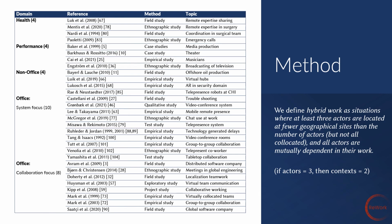In the identification of cases, we screened, grouped, and regrouped the papers. Based on this process, we ended with 30 papers all describing some kind of work in hybrid arrangements. We divided the papers into four categories: health, performance, non-office, and office, which was further divided into papers with a system focus or with a collaboration focus.